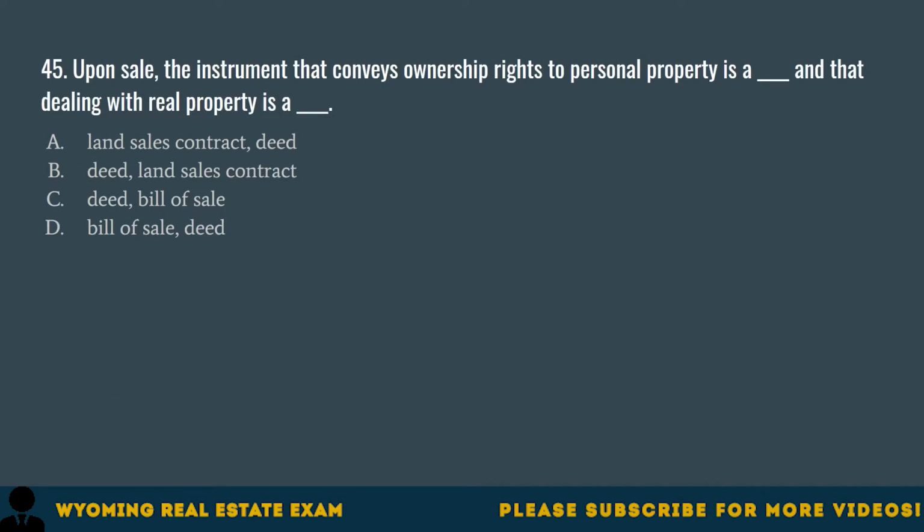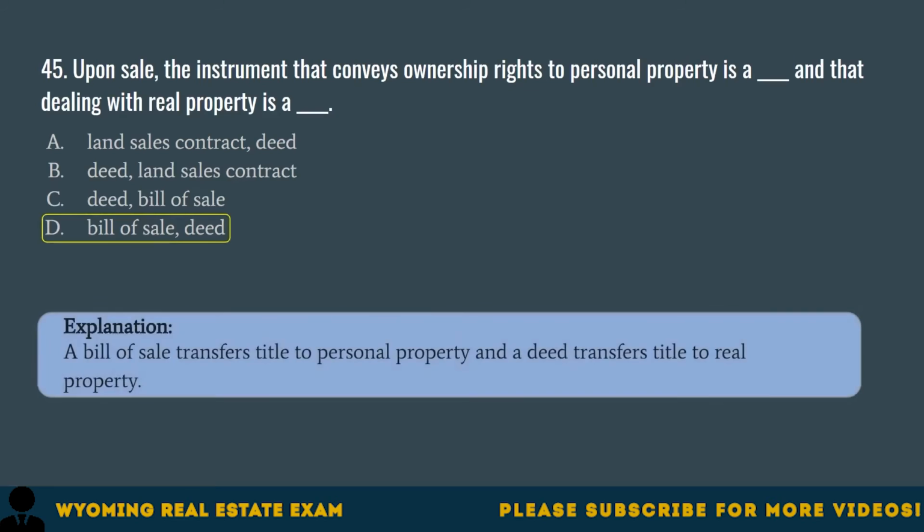Question 45. Upon sale, the instrument that conveys ownership rights to personal property is a blank, and that dealing with real property is a blank. A. Land sales contract, deed. B. Deed, land sales contract. C. Deed, bill of sale. D. Bill of sale, deed. The correct answer is D. Bill of sale, deed. A bill of sale transfers title to personal property, and a deed transfers title to real property.